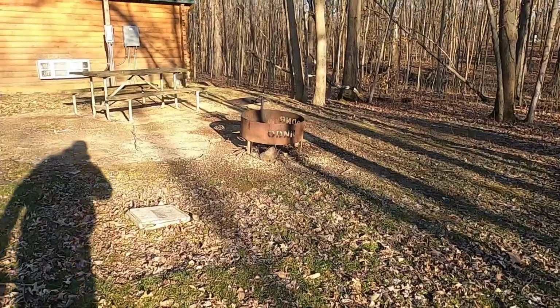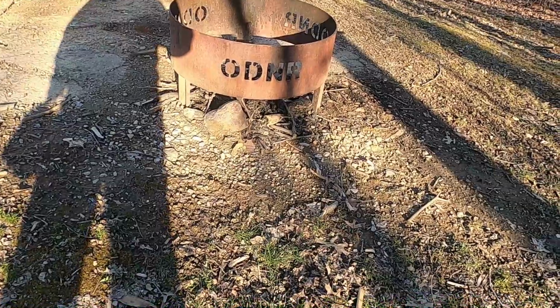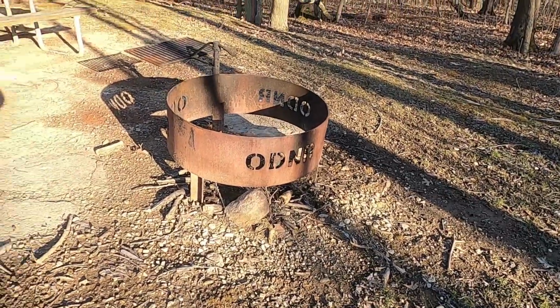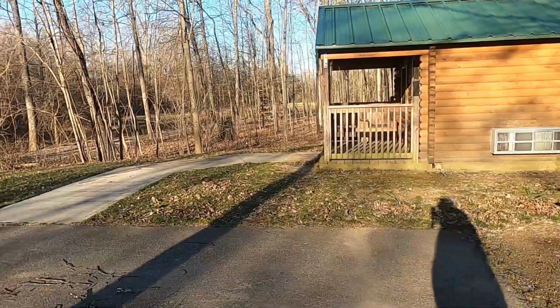And like most state parks, they'll have cabins available. This is a pretty cool one, a little fire ring and a small cabin. Looks like it's got heat in it. I don't know about air conditioning.